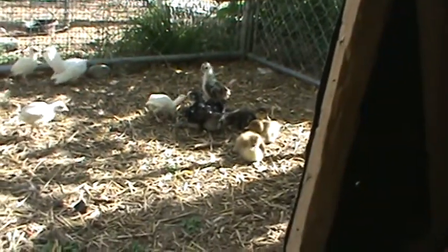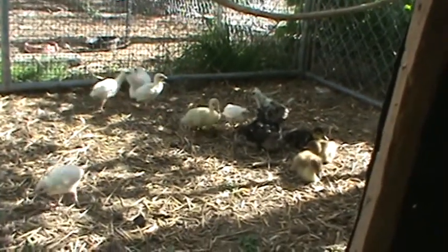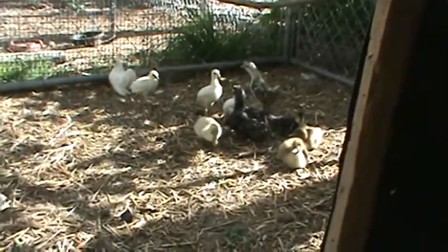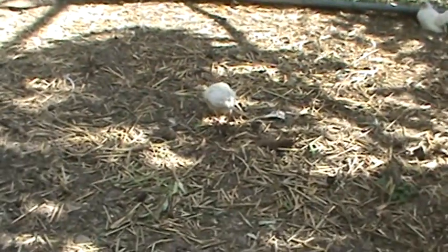Duckies! Oh, must go. Little duckies run, so funny. Little turkey.